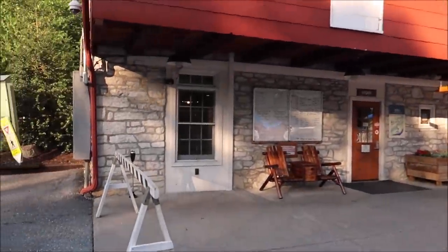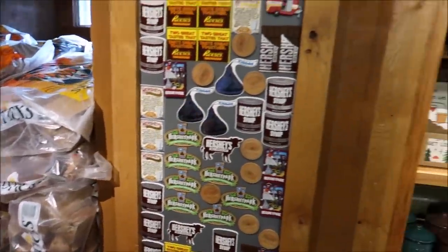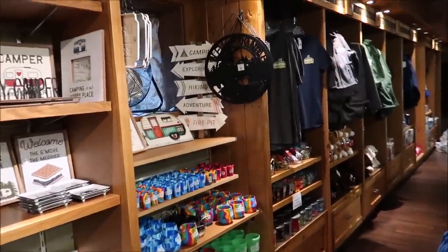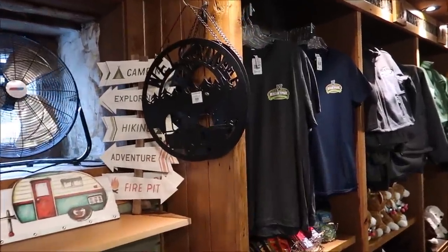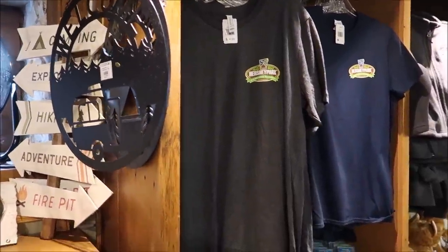I want to see what's in the general store. It looks like they do have wood in here, along with a lot of other cool merchandise and things that you can buy. Some Hershey Park clothing. This actually says Hershey Park Camping, or Hershey Park Camping Resort, which is really cool.